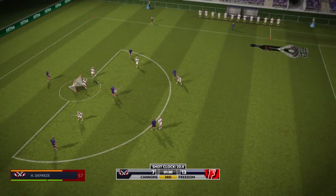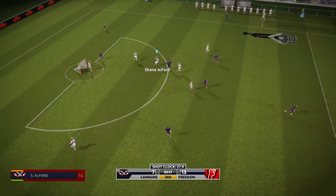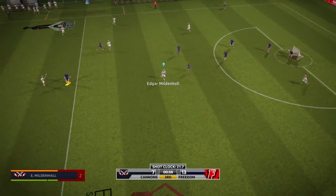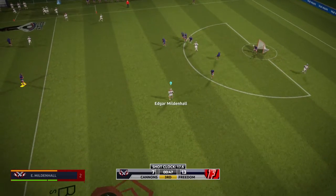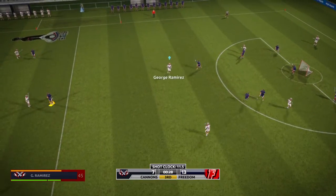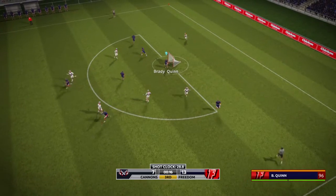The ball goes to the ground. Chance for them now. The away team loses it. Transition opportunity now for the home team. Donaldson. Ball stop center. Ramirez looks to bury. Saved by the goalie.